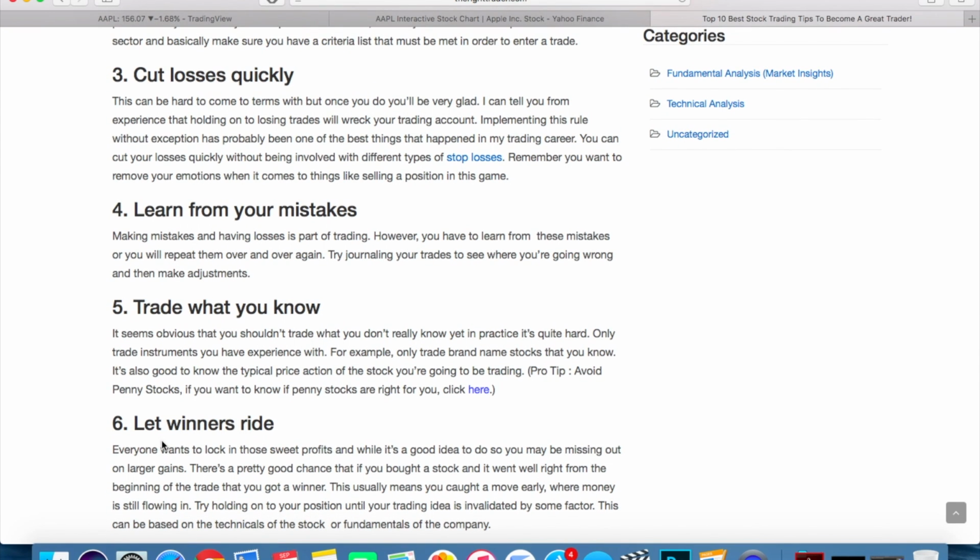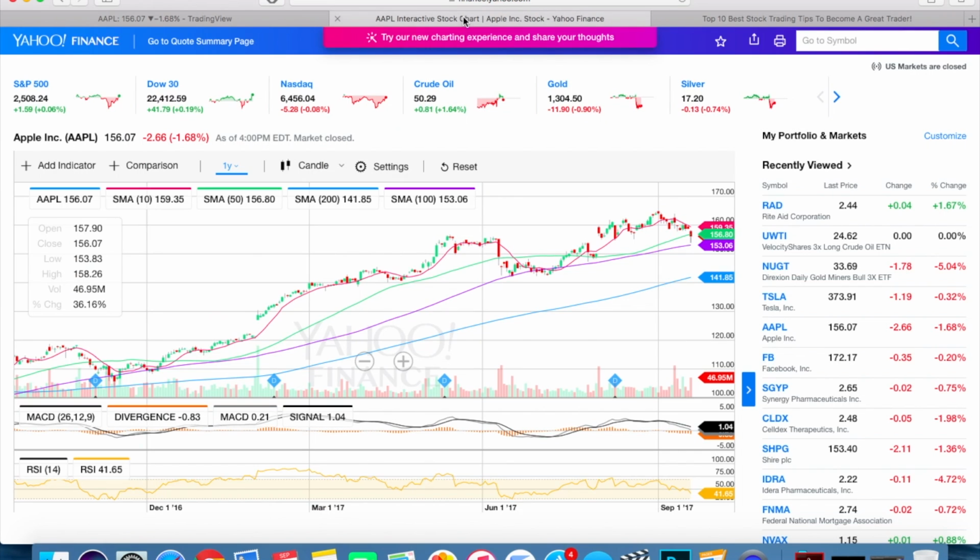Next, tip number 6 is to let winners ride, okay? And once again, we can go back to Apple stock. The point behind this is, let's say you got in around here, okay? And your position was going up, and all of a sudden, maybe, let's say around here, okay? You saw a little bit of a drop come in, and you quickly panic and decide to exit the stock because you already got a nice gain, and you were sort of thinking, why risk my earnings, right? Why risk these great returns that I just got? Might as well jump ship now. Well, if you do that, you can miss out really quickly on some massive gains, right?